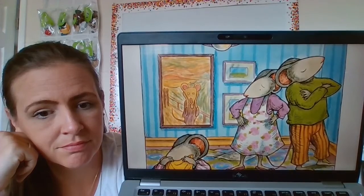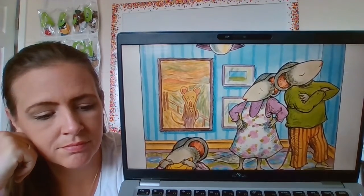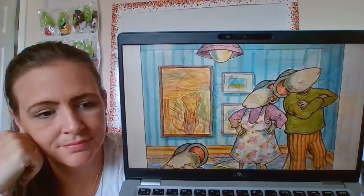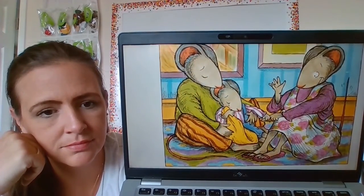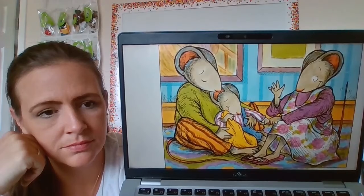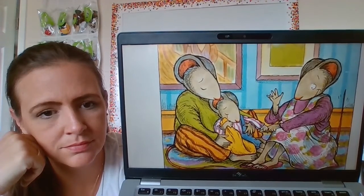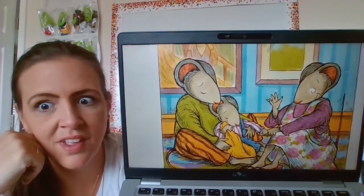Owen buried his face in Fuzzy. He started to cry and would not stop. "Don't worry," said Owen's mother. "It'll be all right," said Owen's father. And then suddenly Owen's mother said, "I have an idea."